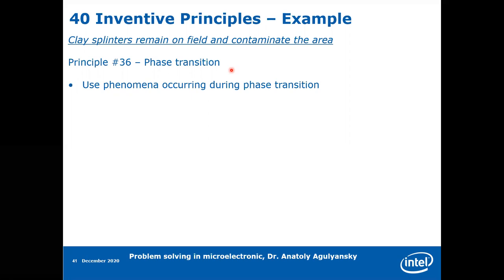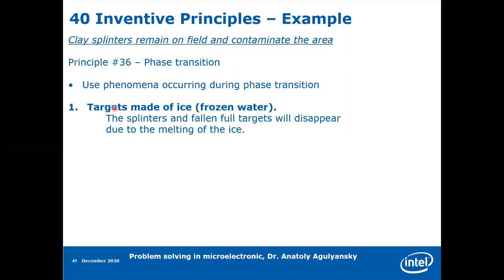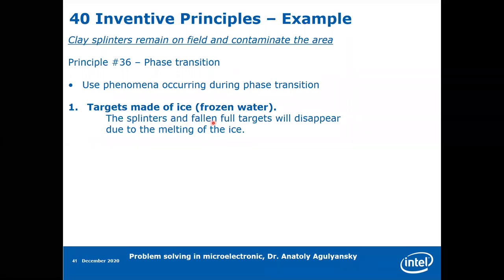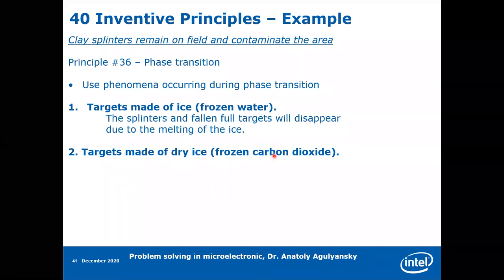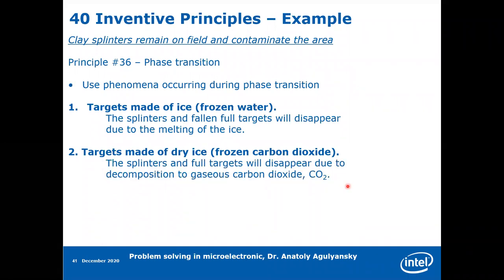a problem solving tool is a tool that makes you focus on something specific. When we focus on something specific, we solve the problem. We got new ideas. You see, we can build the targets from ice. And ice will go through a phase transition and will melt. Not only that, we can make them from dry ice. And you know, the forest will like to get CO2.